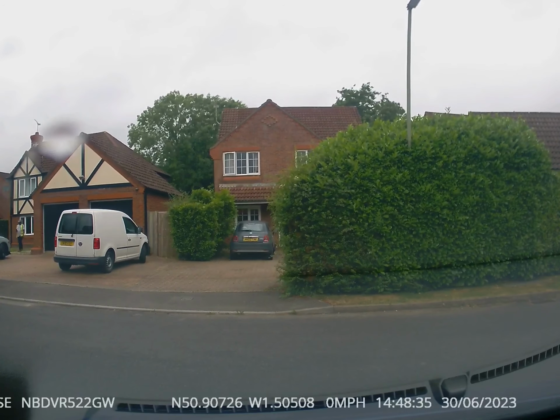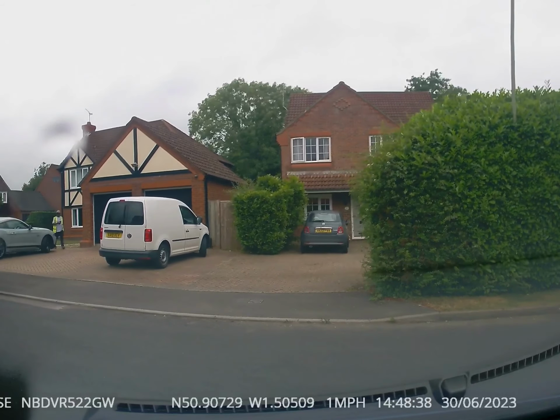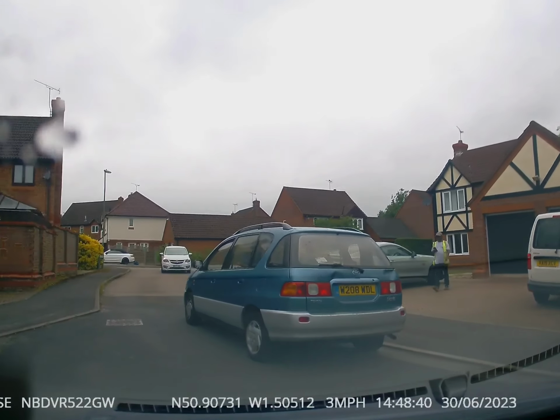The second prize for the worst parking goes to this blue car, who's just parked right in the way, basically, just so he can go and deliver his parcel.